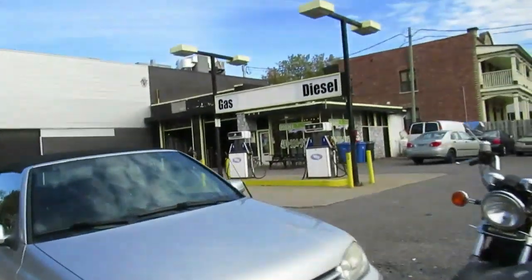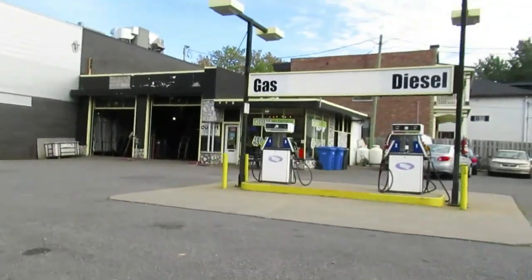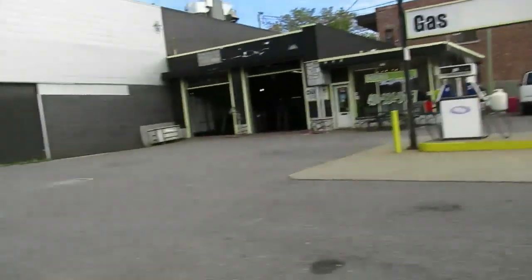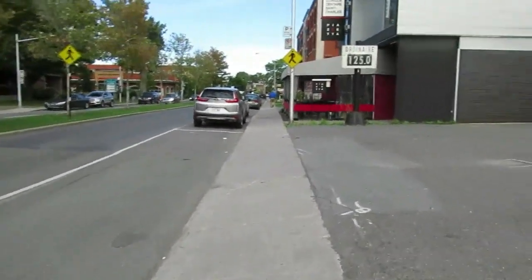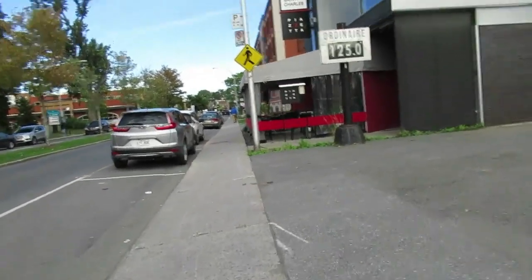Look at those old pumps, man. That's cool. And look at it, it's English. It says gas. In the old days, it was normal also to see gas station. Here in Quebec, they would say gaz, G-A-Z, gas. Just slang term, of course, for gas, you know.